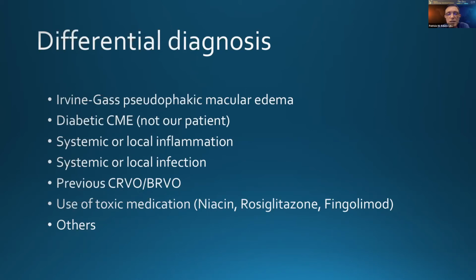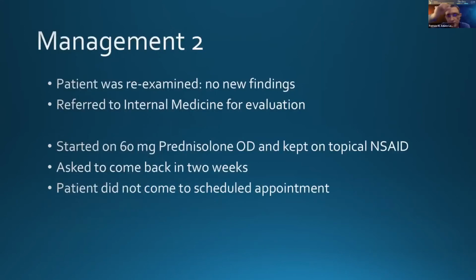So this is a differential diagnosis. The first thing, as you all rightly thought, is Irvine-Gass. It could be a diabetic CME, but our patient was not diabetic. It could be systemic or local inflammation or infection. It could be a previous vein obstruction, but he didn't have any signs. The patient could be using medications that can produce macular edema, but he was not. So what I did was to re-examine the patient.